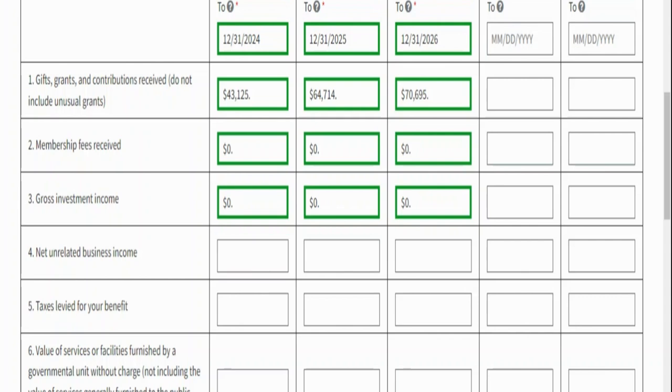And that net unrelated income, you definitely don't want to put that in there. That's basically the unrelated business income, or UBI. It's income that you receive from a business that's not substantially related to your nonprofit's exempt purpose, right? Even if the money is used to support the mission, it's still unrelated business income. For example, say a nonprofit animal shelter, right? Say our Pretty Paws Foundation is selling pet toys, right?